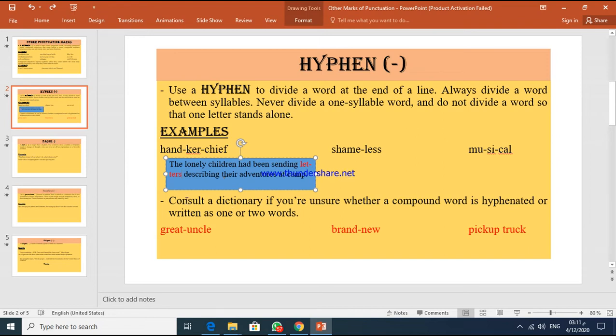There is a very important note. Consult your dictionary if you are unsure whether a compound word is hyphenated or written as one or two words. You have to know, guys, concerning using a hyphen, no one is able to tell you whether this word is hyphenated or not. You must return back to your dictionary. Even native speakers won't be able to tell you whether it is hyphenated or not.